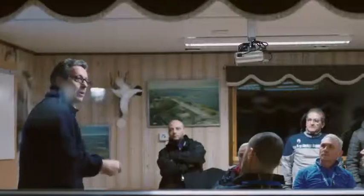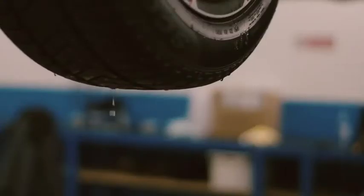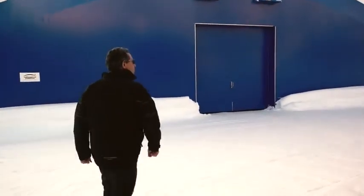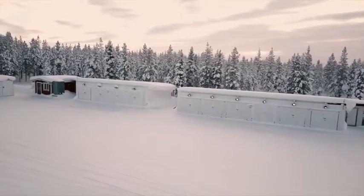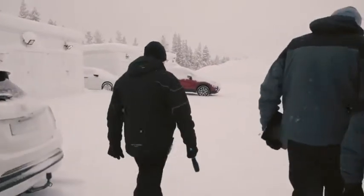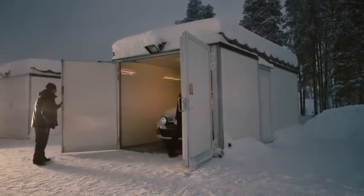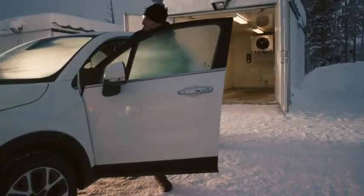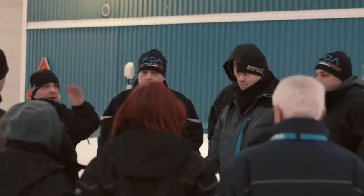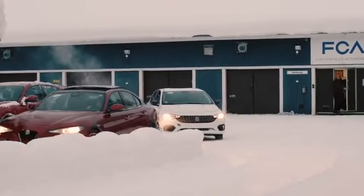The FCA base contains offices and meeting rooms and has a large heated workshop, plus a secret garage for checks on prototypes with no masking. It also offers climate-controlled cells in order to guarantee precisely controlled temperatures. Sometimes these cells are heated, for example when a test is scheduled at 15 degrees and the outside temperature is -30. In Arjeplog, various teams operate simultaneously, coordinated so as to share the same test sessions.